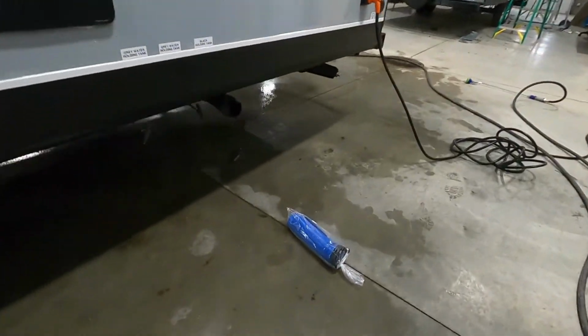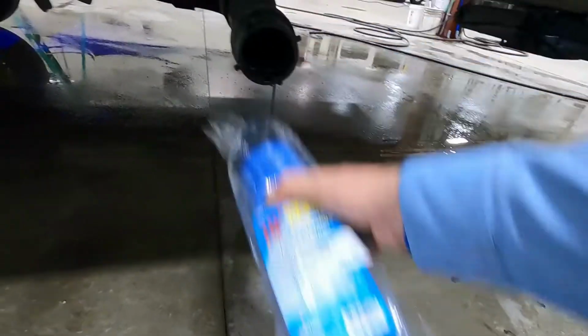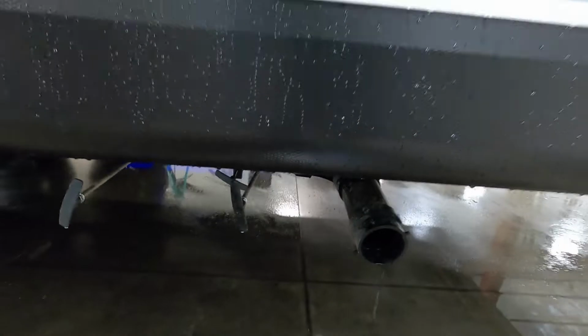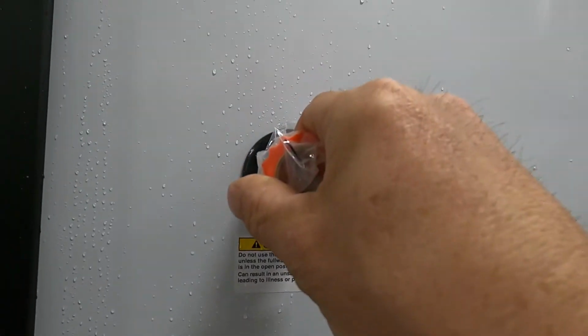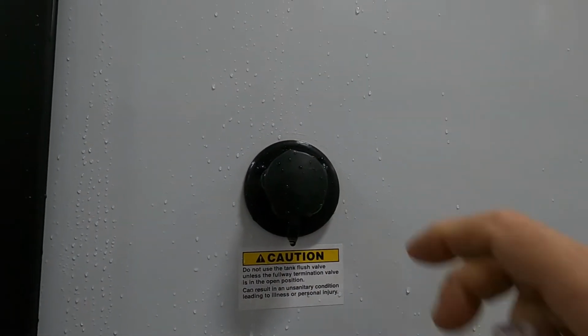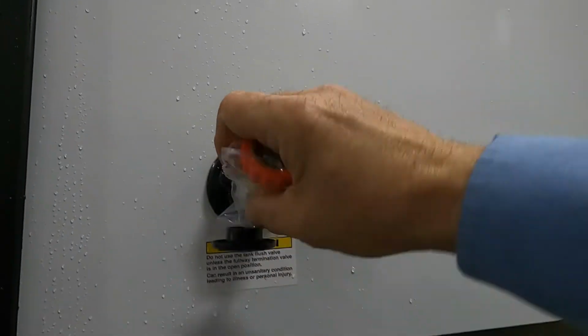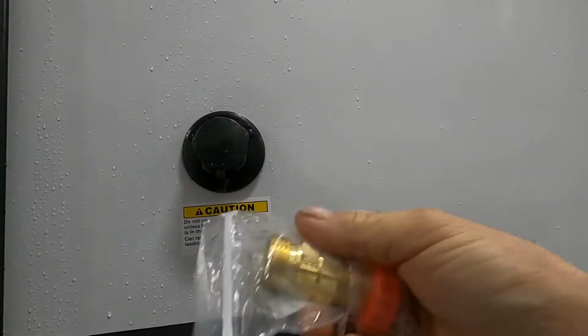At the dump station, take your sewage hose in your convenience pack and hook it up and pull your black handle. After your black handle's run a little while and it sounds like it's no longer draining, you're again going to take your water pressure regulator and hook it up to your black tank flush. With your black handle open, hook the hose up and run that for a good 5 minutes. What that's going to do is it's going to spray out your black tank and get all that nastiness out of there. After about 5 minutes, go ahead and unhook that.